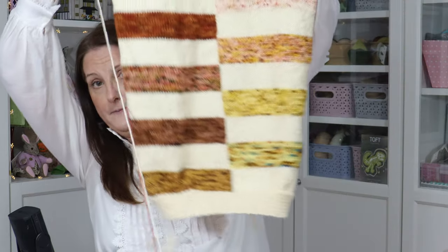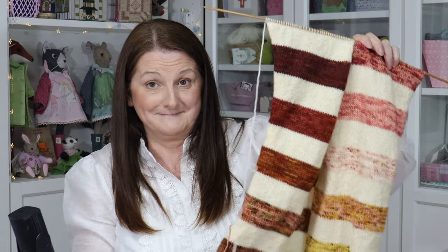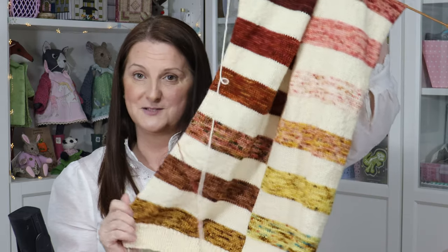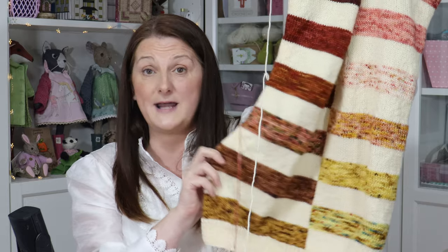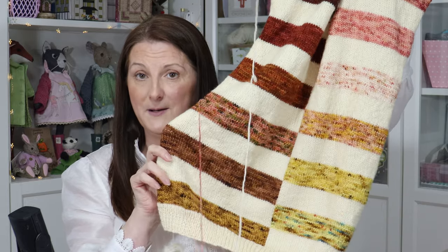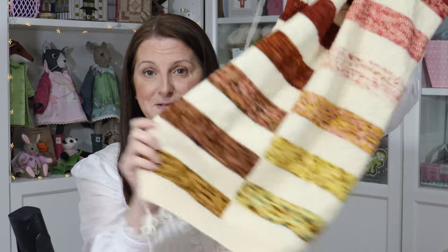But I just love it. I absolutely love it. And it will fit around my tummy as well, I've checked. So I really do, I just love it. When I started on kind of oranges and yellows, they weren't my favourite colours. There's always, in a 24 skein advent, those colours that you're not so keen on. But even the ones that I'm not keen on, I was loving knitting with this. So there we go.